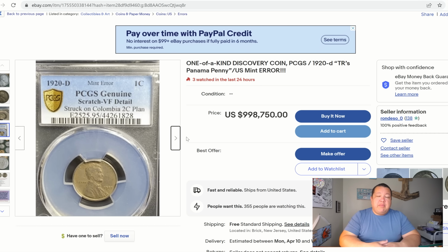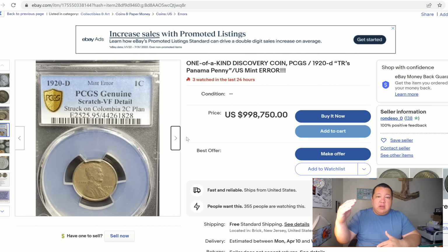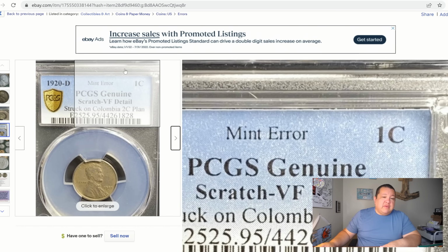And these are the type of coins that ultimately carry an exorbitant amount of value, especially over the long term. These things are just going to continuously go up in value because there is only one in existence of that coin struck on that planchet. I have to throw this in there. If you do come across something like this that's struck on a completely different planchet, whether it's a little bit smaller, a little bit bigger, things of that nature, certainly be cognizant that it could be something extraordinary.